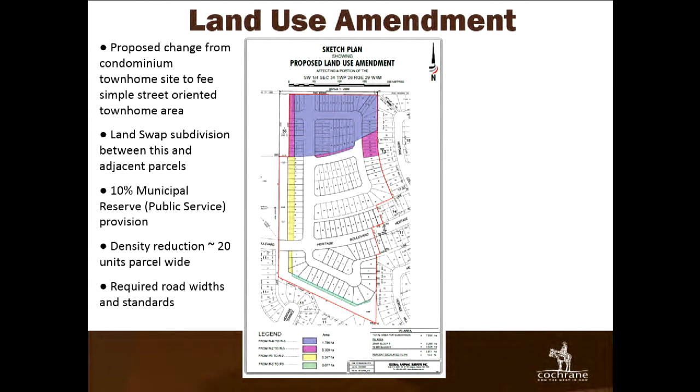So this portion of the application is proposing to make minor changes between public service and R2 to make that lotting work. Despite these changes, the parcel is still dedicating its 10% of municipal reserve under the public service zoning. And it is also still providing the parks and pathways as per the provisions in the neighborhood plan.